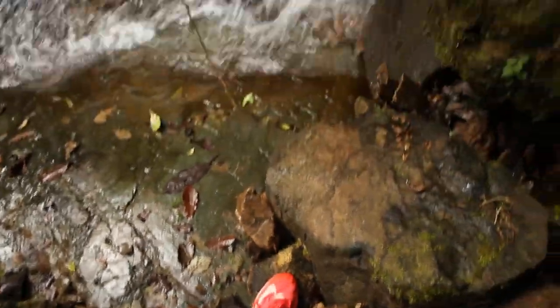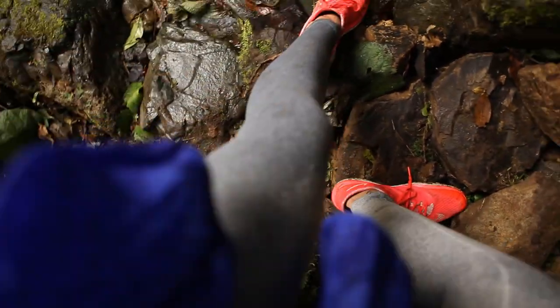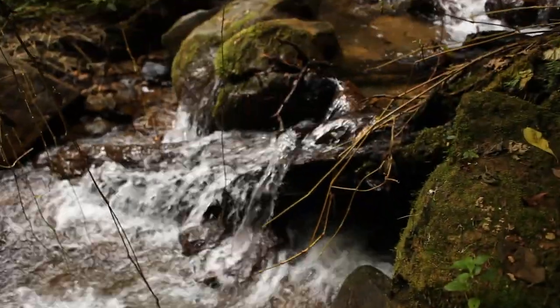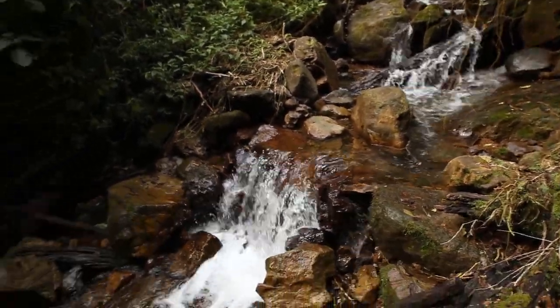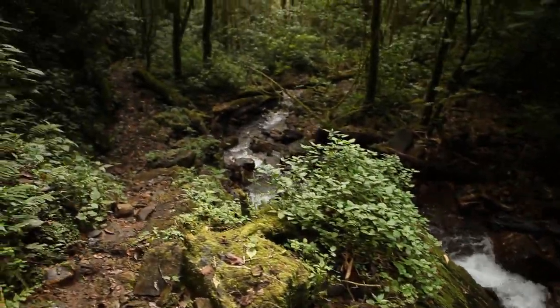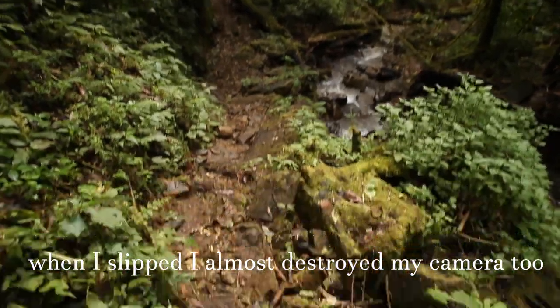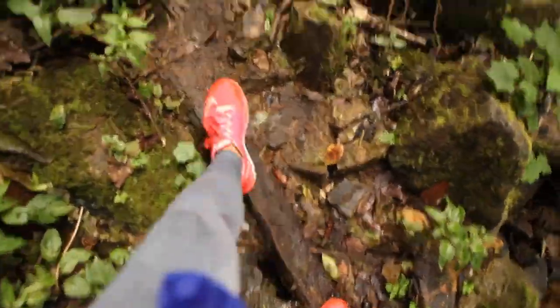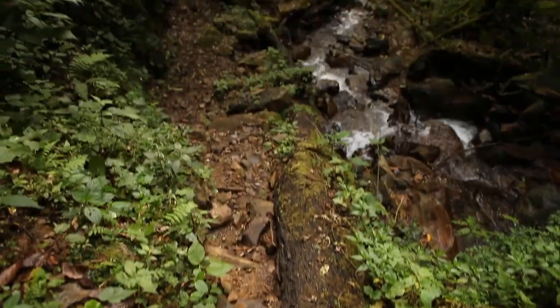So I'm trying to take a sip of water here, and I slipped on this slippery mud, and I went in the water. Water tastes good though. Amazing, you guys. Words cannot express how awesome this is. Yeah, I slipped, I fell, but so what? We're in Costa Rica.